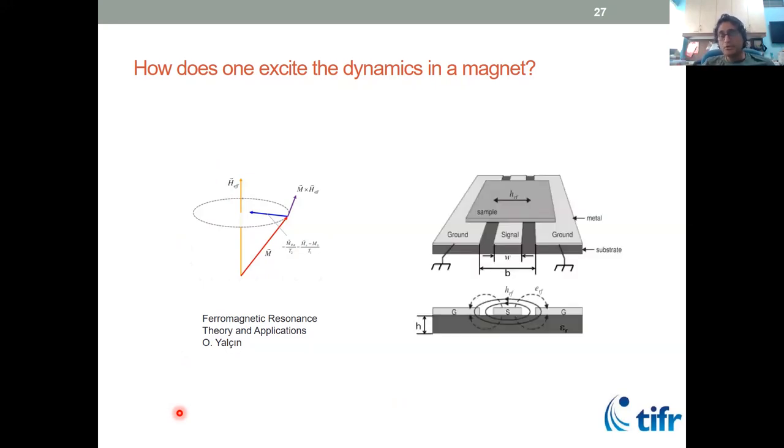So the way people do it, and the way we do it, for applying time-varying magnetic fields, the typical time variation that one is looking at is at a time scale of nanoseconds for ferromagnets. For antiferromagnets, it can be as high as terahertz. It's related to the exchange interaction.